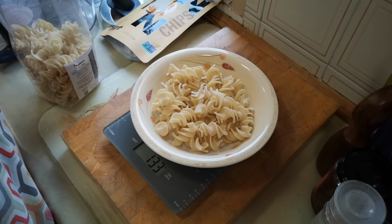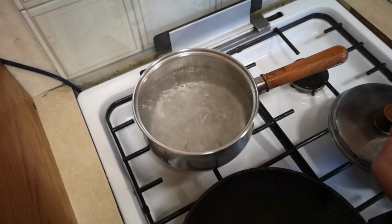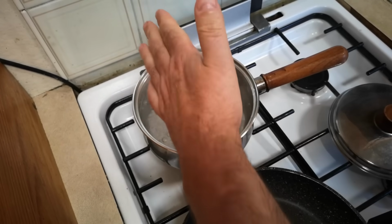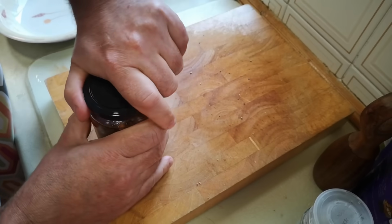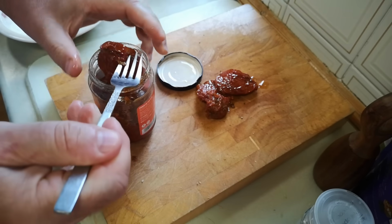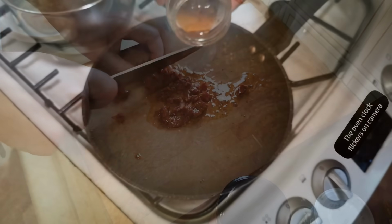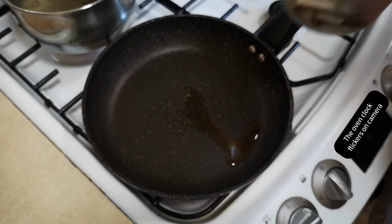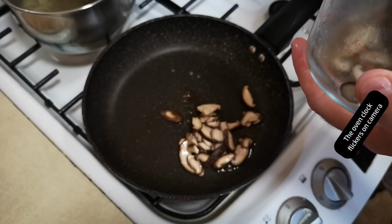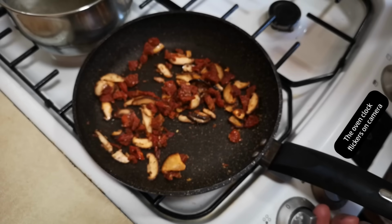That's 130 grams of that pasta. That seems like quite a lot by weight, but it doesn't look a lot. Okay, water, salt, pasta. While that's cooking, I'll take a few of these sun-dried tomatoes. And again, a bit of that oil. The mushrooms, which have been rehydrating for an hour or two. The sun-dried tomatoes. Okay, I'm just going to turn that down now.